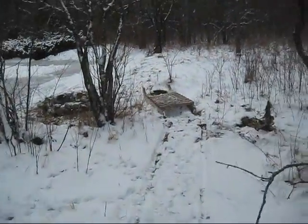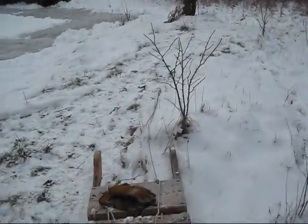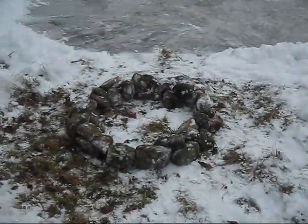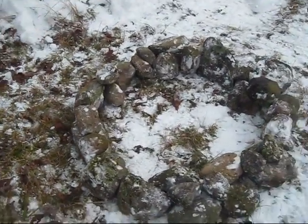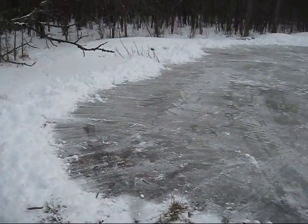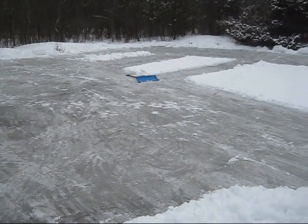I'm just taking a little break right now because it's about 1/4 a heart attack. And there's the fire pit I built. And here's the pond. I got it almost all shoveled. I got about 3 patches left.